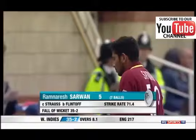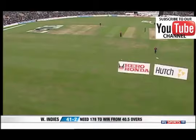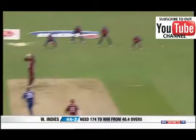It's not anyone, it's the man of the tournament. Ram Naresh Sawan goes for five. West Indies 35 for two. Top shot. That is a top shot. To get on top of the bounce and time it so well. Oh, that's gone for four. It's raced across this slippery outfield.